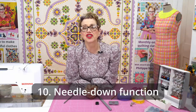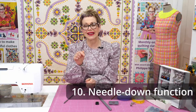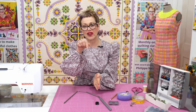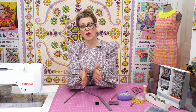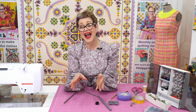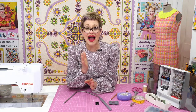Now, my sewing machine also has a needle down function, and it is invaluable. So every time I stop sewing, the needle goes down into the work. So let's say I've got to pause to answer the door or something like that. I need to stop my stitching. The needle goes down into the work and it holds everything in place, so that when I come back and start sewing again, the line of stitching is perfectly continuous. I can disengage it if I want to. I don't have to use that function, but I cannot do really great work without it.